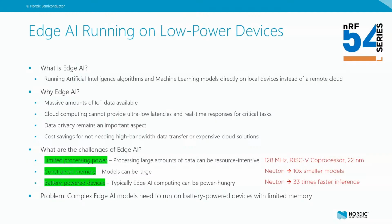Then using Newton, we have 10 times smaller models than on competing frameworks, which reduces the memory footprint. And also using Newton, we can get up to 33 times, on average, I would say roughly 10 times faster inference. So these are the improvements we have made to power consumption when running advanced Bluetooth LE features on battery-powered and memory and processing constrained devices.